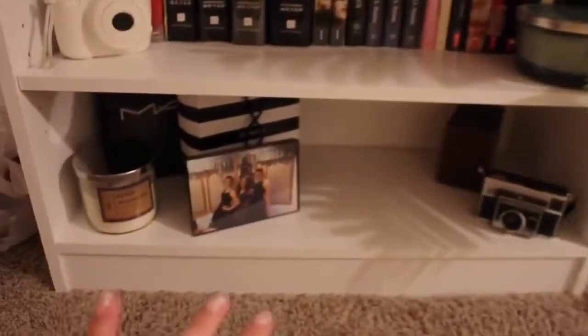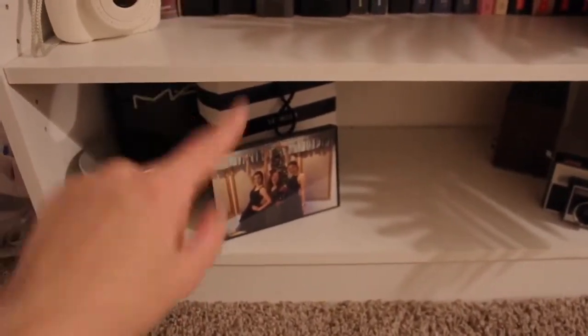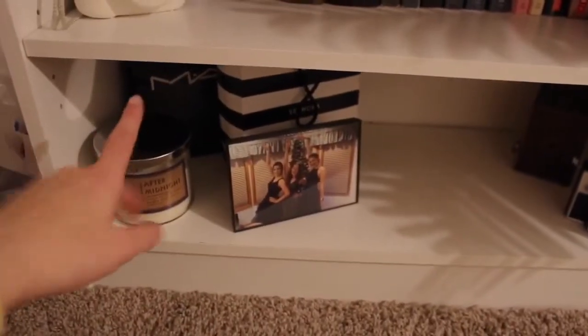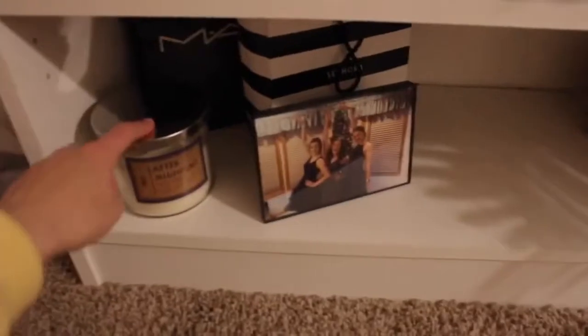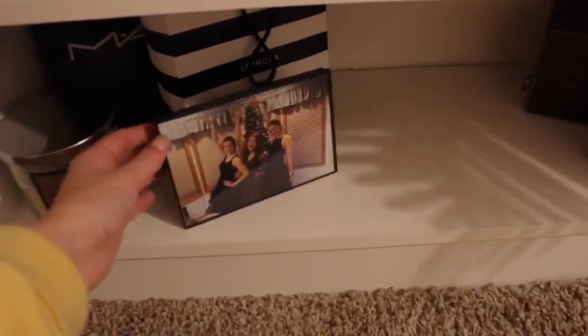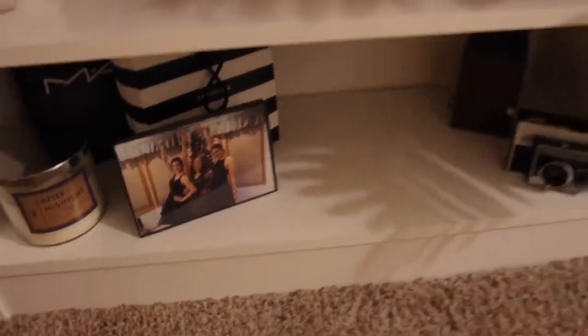And then moving on to the bottom, I have two little bags. This one, the Sephora bag, has markers and colored crayons or pencils. And then the MAC one has big jewelry that's for fun. Then I have this After Midnight candle. It's also from Pier 1. Then I just put this down here. It's of myself, Bailey, and Michaela from Winter Formal.